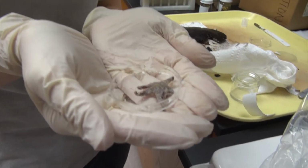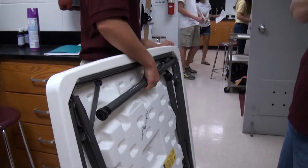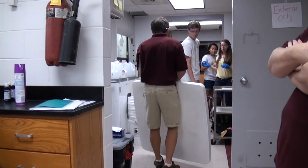This process allows them to be preserved in vials, and then they are sent off to UF and other such research facilities. At this point, the extern's main job is to help each team keep the analysis running smoothly.